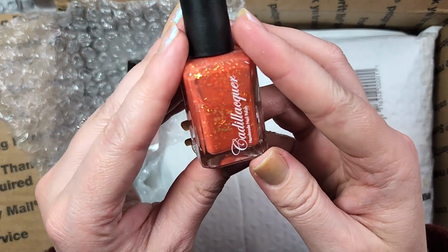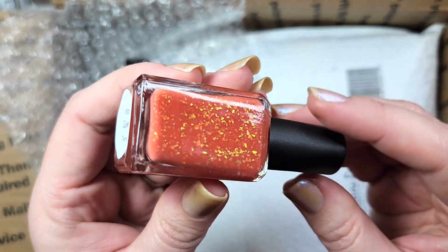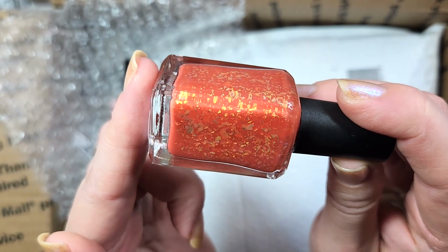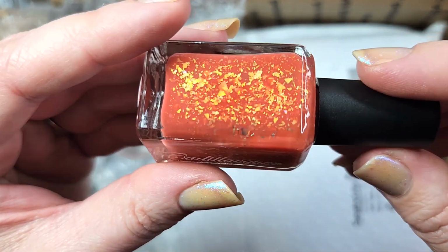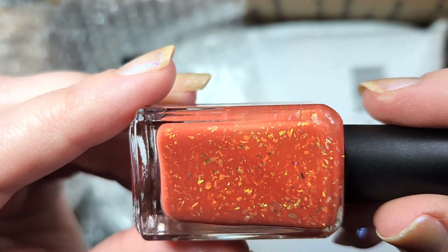All right, next up, let's look at this Cadillac. This one is called May Queen, and it is a thermal. Ooh, so I do have an orange thermal from them that came out in Polish Pickup. It was called Origin, and I really, really like the formula that they come up with for these thermals. I also like that they jam-pack them full of these flakies. This is a really beautiful shade of orange.